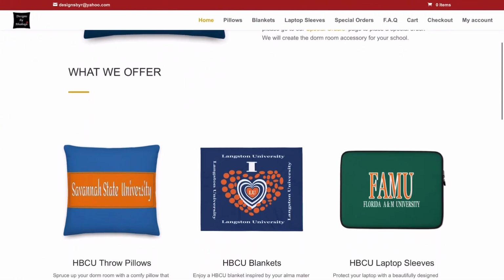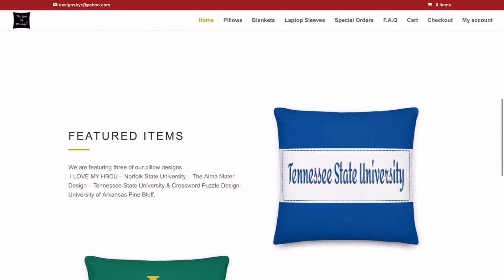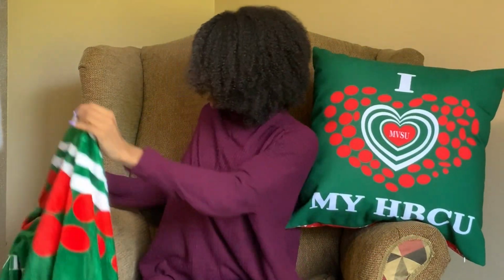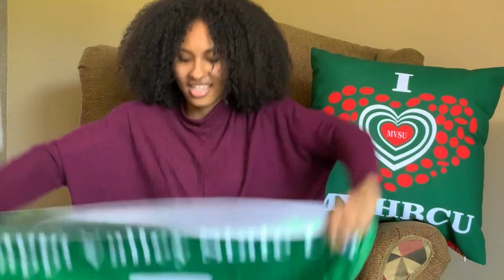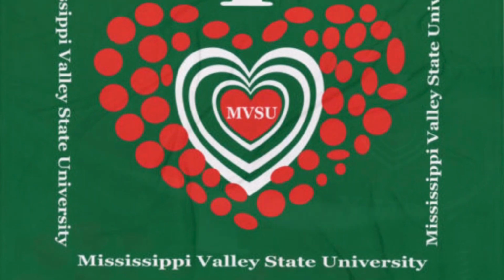Design dorm room accessories. Our dorm room accessories are created to enhance the look and feel of a college student's dorm room, along with also adding a little HBCU interior flavor to an HBCU alum's room in their home. Every design is inspired by the beautiful array of HBCU school colors. To my right, we have this beautiful Mississippi Valley State University blanket.